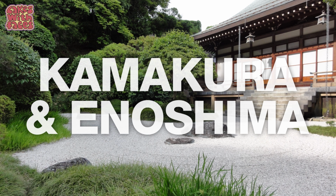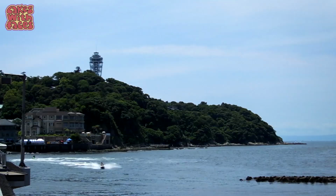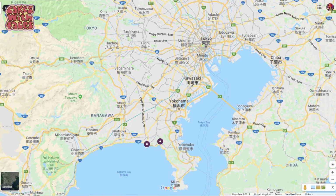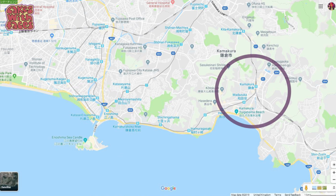Next is Kamakura and Enoshima, which is a really good day trip. Enoshima is a seaside town with an island to explore, and Kamakura is known as Little Kyoto because it has lots of temples and shrines. They're really close together, so you can go to both in one day. I went to Enoshima in the morning and then Kamakura in the afternoon.